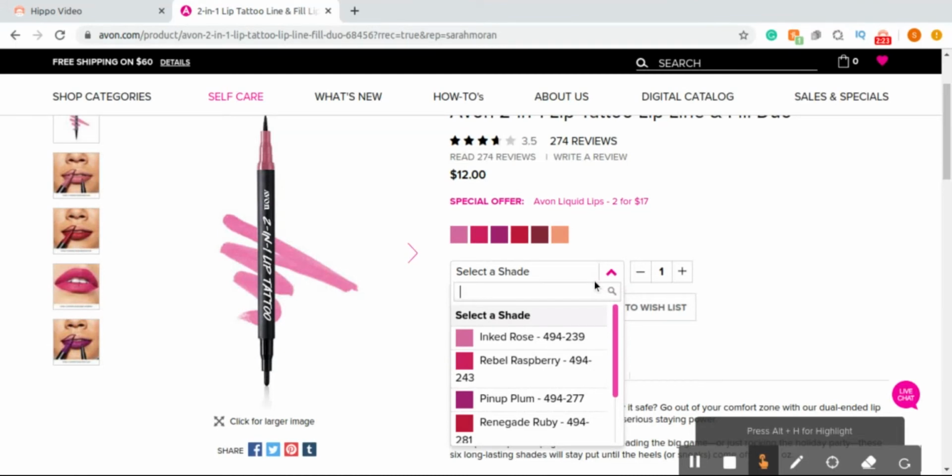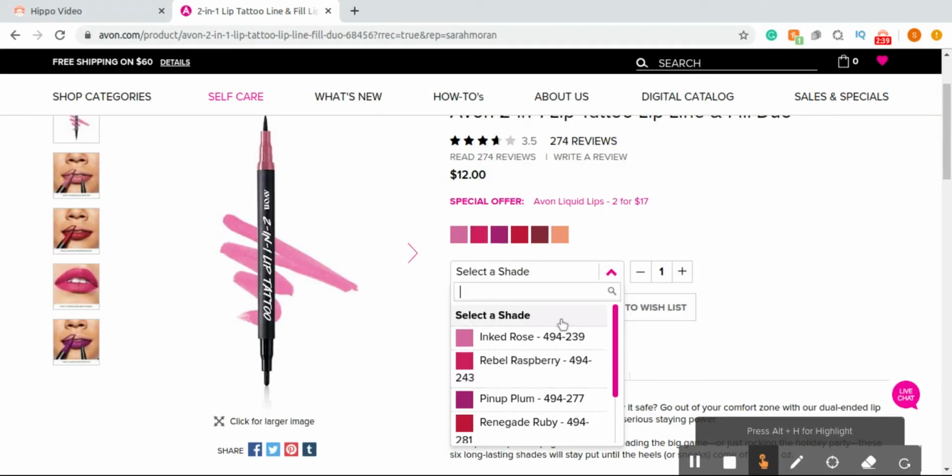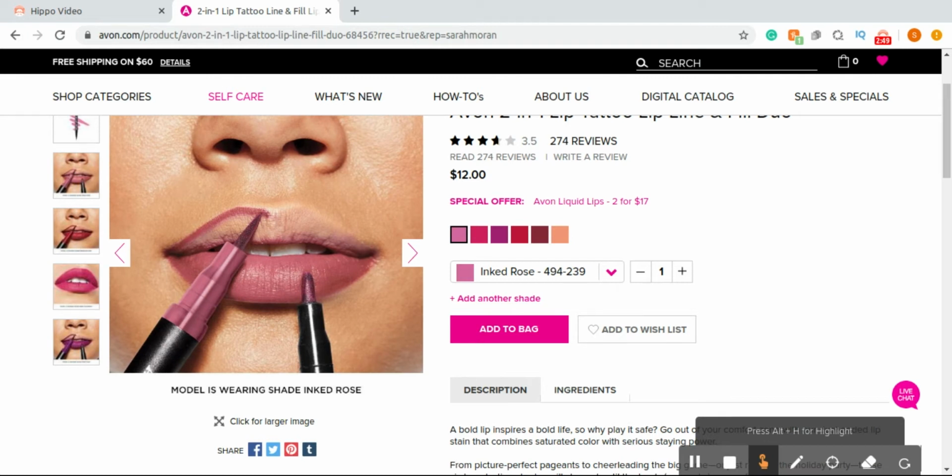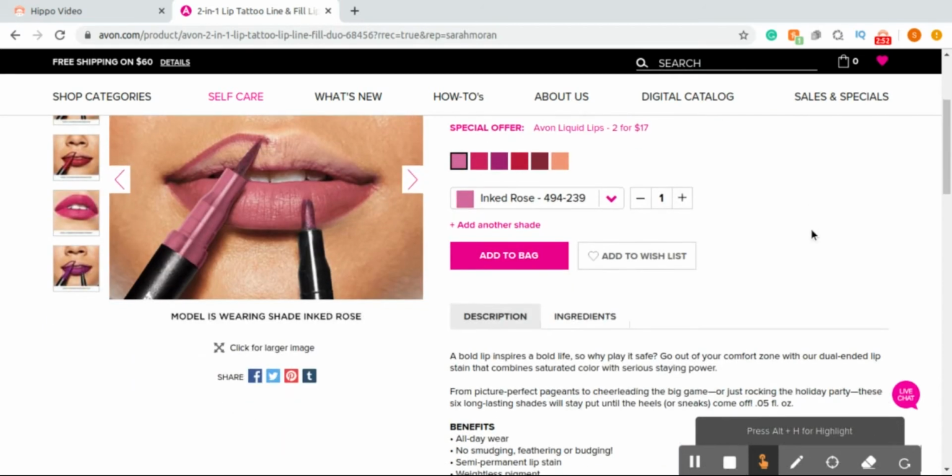Right now, like I said, it's campaign 11 in May 2020, so it's $12. They do have a special offer on Avon liquid lips, or you can get 2 for $17 right now. These are all very bold statement lips. I think Inked Rose might be the most natural one, and of course, this model is wearing it, so I'll go ahead and show you the most natural looking one. This is Inked Rose. The other ones are really bold and very, very loud statement lips.